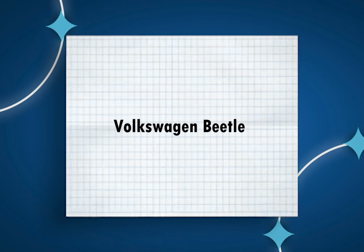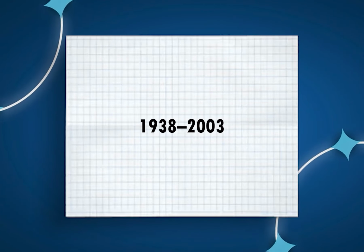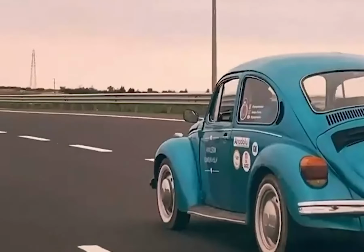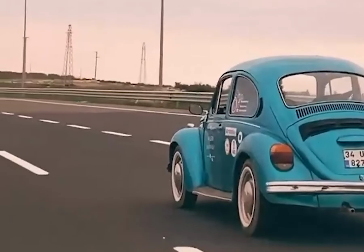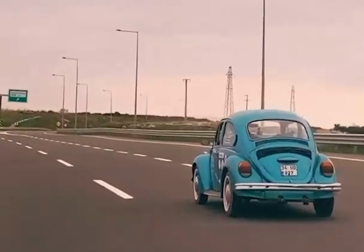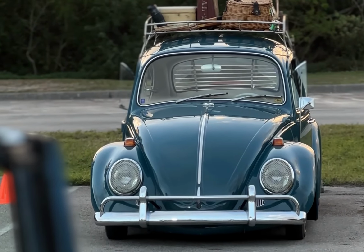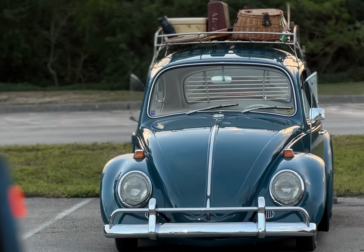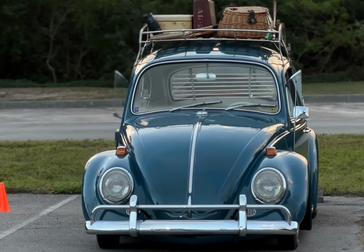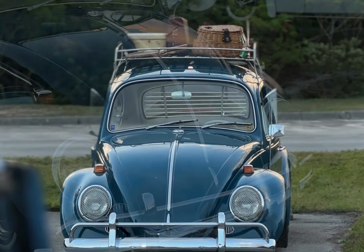2. Volkswagen Beetle, Type 1, 1938 to 2003. Few cars in history are as instantly recognizable as the Beetle. With its round, smiling face, air-cooled engine in the back, and quirky personality, it survived more than 6 decades almost unchanged. Designed originally as an affordable people's car, it went on to become a worldwide icon. In America, it symbolized freedom and rebellion during the 60s, while in Europe and South America it was just the trusty family car that never quit.